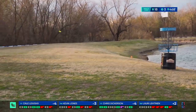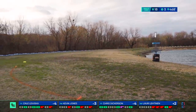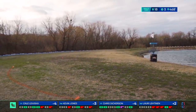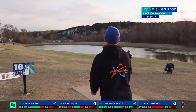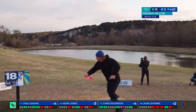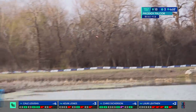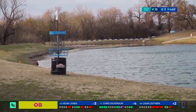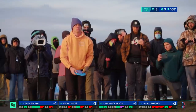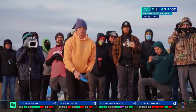I love this. What a play. Beautiful. Oh, Lauri. And that's just going to be a tap in from there. After he lays it up, because I don't see him running that putt. He's running it. Cale. Oh, and that's out of bounds. It's going to be a re-tee. You can go like 50 feet up, right to the edge of the lake.